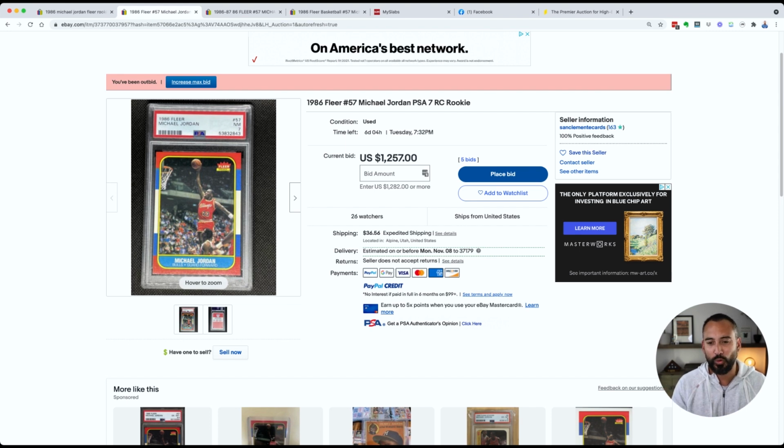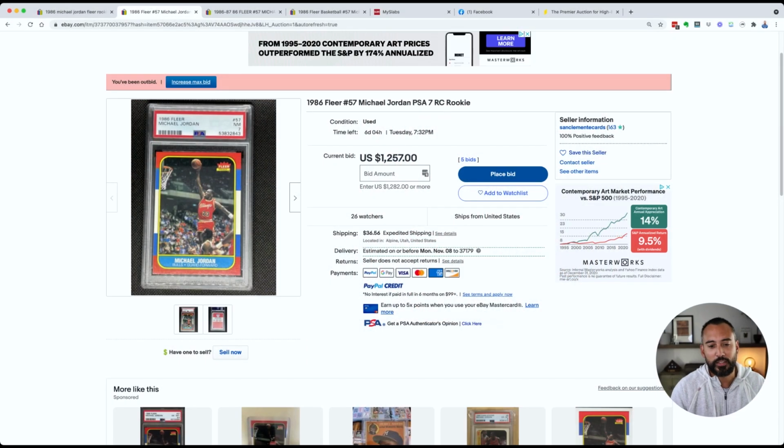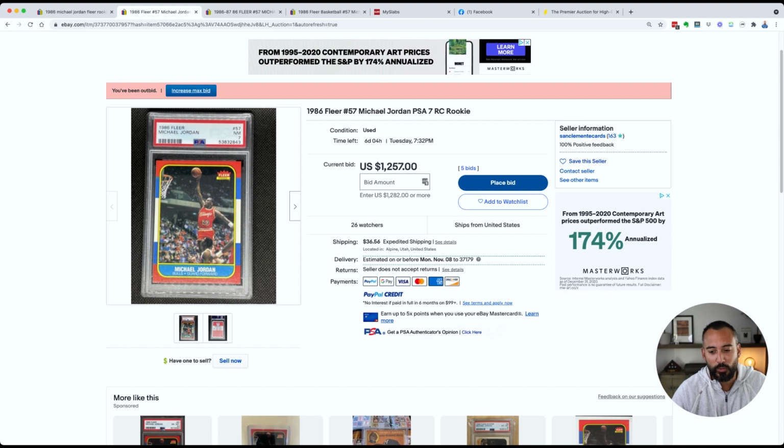I also like to watch an auction in the last hour to 30 minutes, because you can see how much the card will spike. There've been so many times where I thought, oh man, I'm gonna get this card, I feel good about it, and all of a sudden it shoots up another couple hundred dollars. On a higher value card like this, it could shoot up a whole lot more. But eBay is by far the most popular route to go.